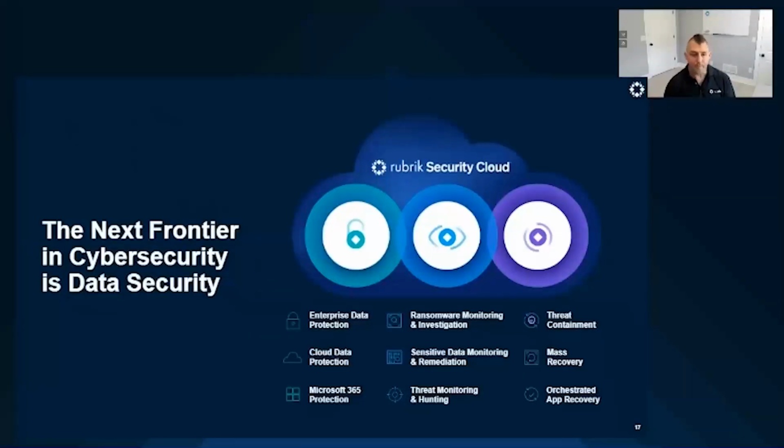So this is Rubrik's new approach. We believe it's the next frontier in cybersecurity: security at the point of data. And again, we're focused today on virtualization and the virtualization platforms, but Rubrik Security Cloud isn't just for your virtual environment. It's for your data, all of your data, all your company's crown jewels, whether they be in on-prem equipment, in the cloud, or a hybrid. One pane of glass with Rubrik Security Cloud to protect all your workloads.